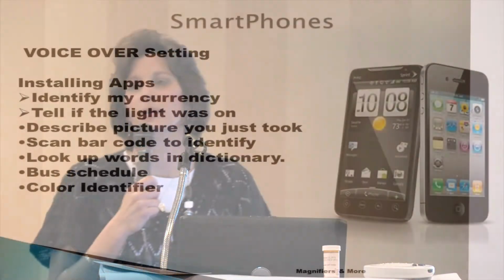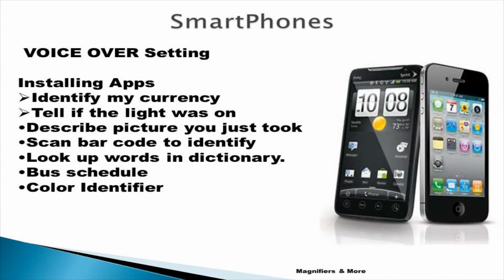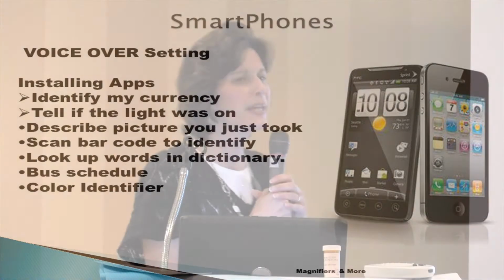The one that I put up here is the iPhone, because this is the one that's kind of getting the biggest buzz, the biggest market share right now. Anybody in here use an iPhone? A couple people? Okay. Anybody use an iPad? Some of the features that I'm going to talk about for the iPhone are also available on the iPad.